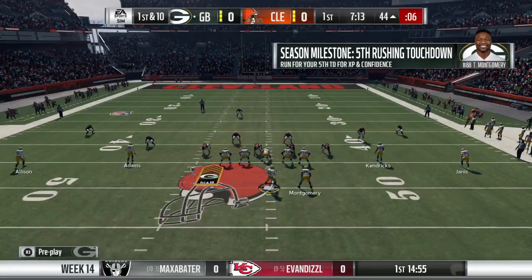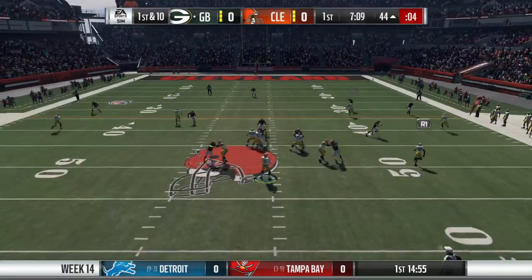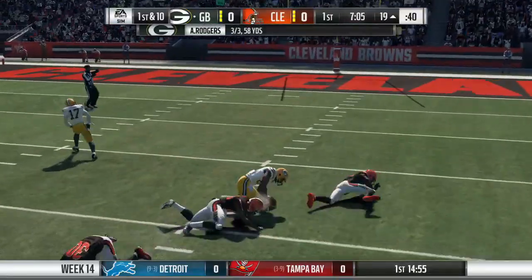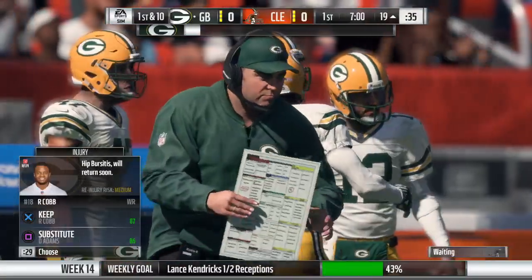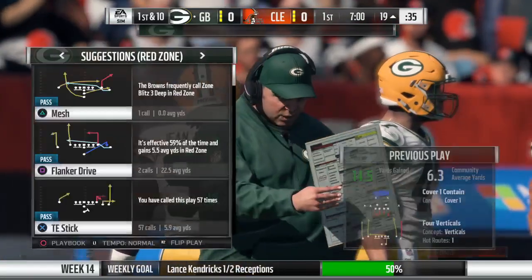They'll need to get the play off quickly. Rodgers now to throw. That's complete to his tight end. This is Lance Kendricks. And he gets this one all the way down inside the 20-yard line. A really nice gain of 25 yards.